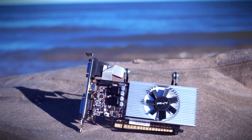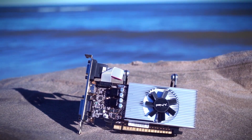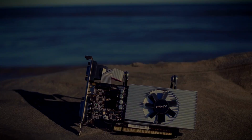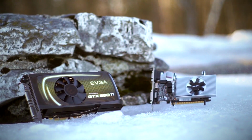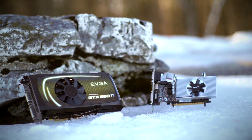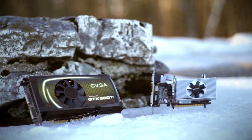The GT 730 is available new in both big box stores and e-retailers. And being new, it usually comes with a warranty and is relatively reliable, whereas the GTX 560 Ti is very dependent on the used markets and the sellers. Although I personally love shopping used, I know it's not for everybody.